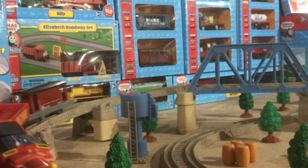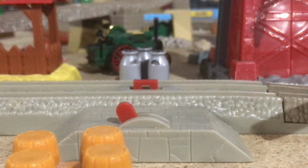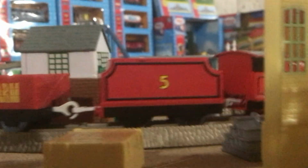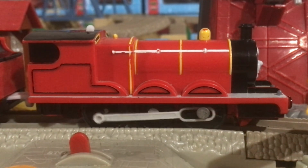I like the risers that TRACKMASTER did, with the slope track and everything. And here is James coming back to Farmer Cole's station, or rather, I guess it's kind of a station, I don't know, Farmer Cole's building in TRACKMASTER was kind of weird. But I think it's nice. The bridge was nice, but the bridge is a bit meh overall.